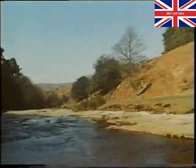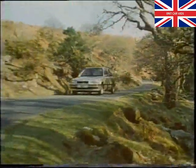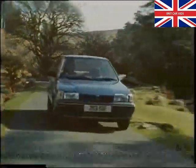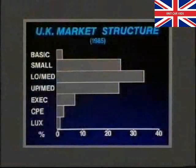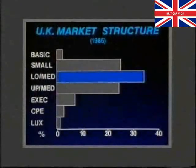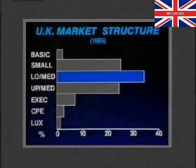The NEC Motor Show will see the debut of a significantly revised Rover 200 range, a range which will consolidate and continue to build upon the strengths established to date. Before taking a closer look at what improvements we've made, let's consider the success we've achieved in the market so far. The advent of the 200 series provided us with fresh ammunition to attack the highly competitive lower-medium sector of the market, which still takes the lion's share of all car sales in the UK.